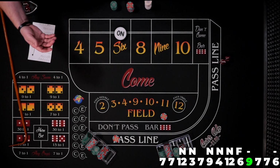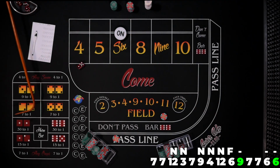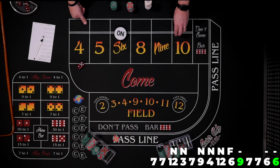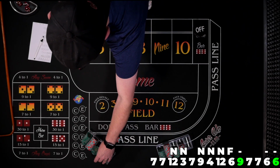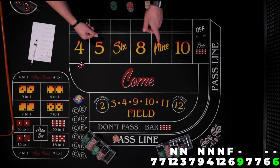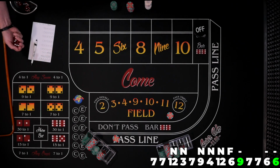All right, here we go. 6, easy, point hit. No field 6. So field is going to lose. Our player here is going to win on the line. He's actually doing better on the line than in the strategy. All right. And this player is going to go ahead and get down. We're going to have the same hot shooter coming out.